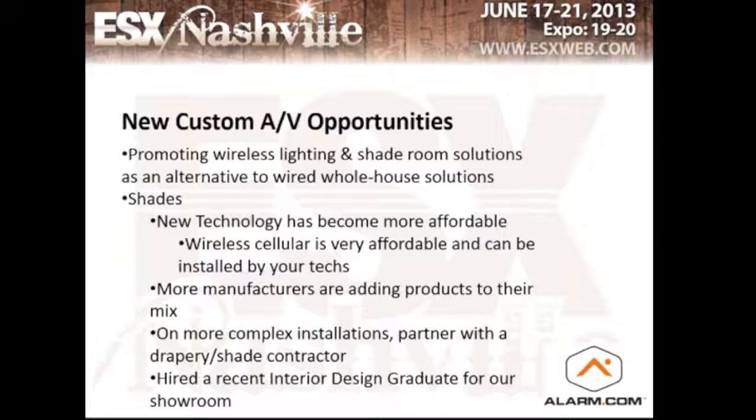One of the things I would tell you, if you get into a complex lighting and shade solution, you don't do that typically as your core business model. One of the things that I've done is I've found a very good drapery and shade company contractor, and I partnered with them. They know up front that there's some jobs I'm just going to do myself, but when I have a complicated scenario where I don't want my guys trying to custom fit shades into 3-story windows, I work with a partner, and it's very effective.